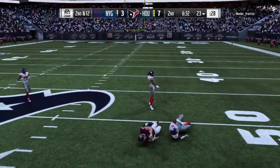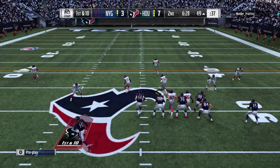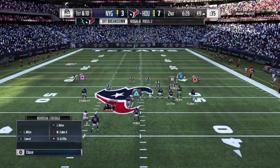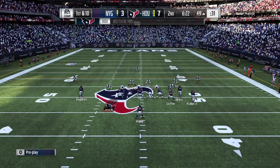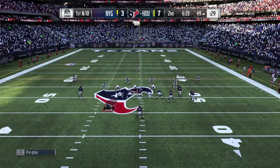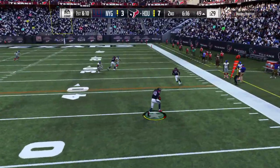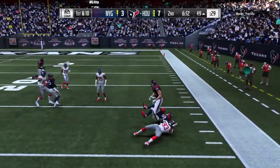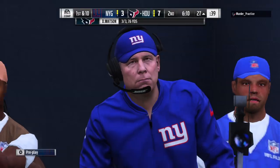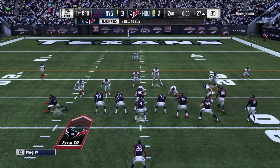Griffin's got it, middle of the field. And he'll be taken down, but not before they work it across midfield. A really good pickup of 28 yards. On 1st down, it's Watson. It's complete to Hopkins. And he'll go down, but not before getting this inside the 30. A good pickup there at 22.